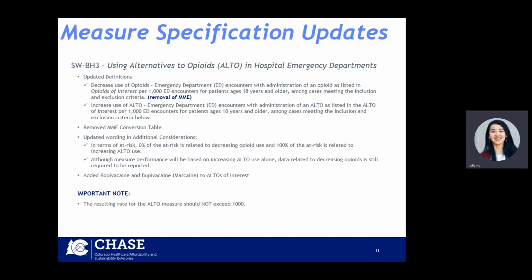Regarding reporting, one participant asked, when filtering, how far back should we go? CHA replied, filter to October 1st, 2021 through September 30th, 2022. Another person asked, can we submit it as one file for an entire year with the new meds? And to that, yes, you can upload the entire baseline year in one file. And then hospitals have an option to send their ER census data, and CHA will filter.